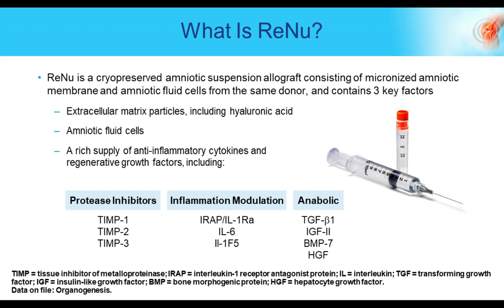within. And amniotic membrane is very rich in anti-inflammatory cytokines and regenerative growth factors, such as protease inhibitors, so very important to antagonize any catabolic events in the joint. And these are the tissue inhibitors of metalloproteinases, TIMP1, 2, and 3. There's modulation of inflammation, and a lot has been published about IRAP, which is an interleukin-1 receptor antagonist that decreases inflammation, but there's also IL-6. There are anabolic factors such as TGF, IGF, BMPs, and HGF.